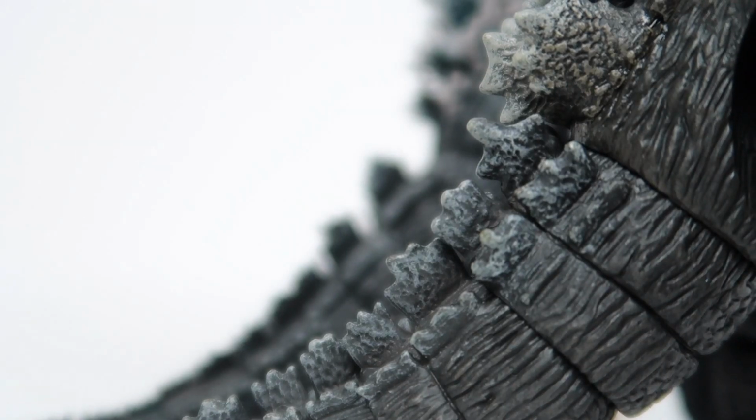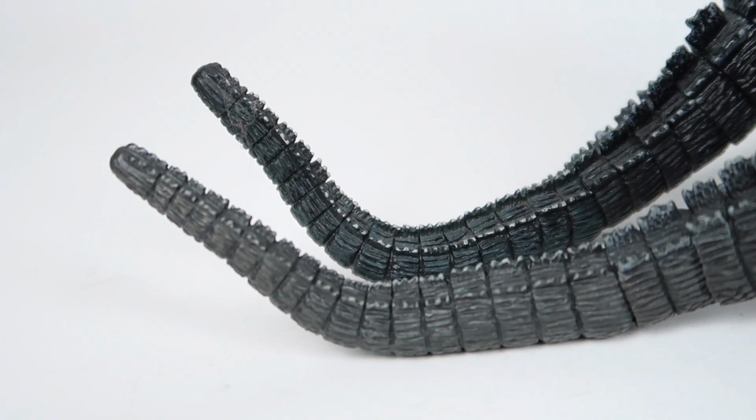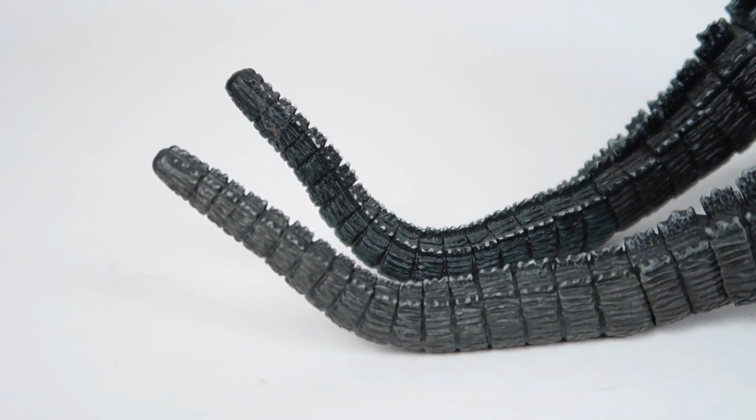And it shows NECA means business. This is the prime definition of a retool. Like, that's amazing. No gaps. The only thing that might upset some people though is the return of the NECA bendy wire, but I don't have a problem with it. Alright, let's finish off this comparison and get into articulation.